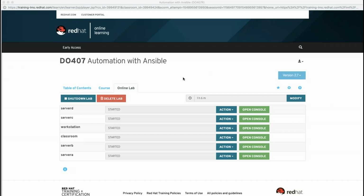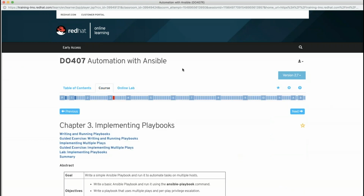A couple other things I'll point out before we jump into what one of the courses looks like. This big blue box here where it says version, you actually have access to go back to older versions of the course. Typically, when you see the version number, that is what version of the software it's running on. So right now, this course is running on Ansible 2.7, which is the latest that we ship. But if you wanted to, you could jump back to the curriculum as it was presented when it was running on Ansible 2.3, if maybe that's closer to what you're running in your own environment.